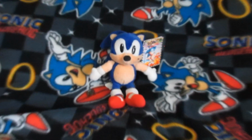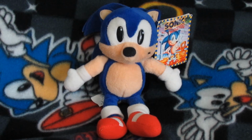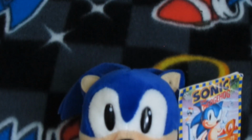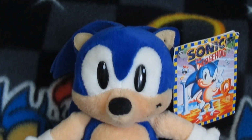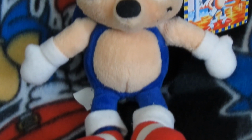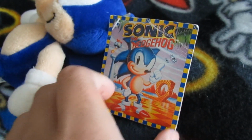We are moving over from Japan to the US for a hot second to cover one of the most ubiquitous Sonic plushes out there, the Kaltoy Sonic from 1993. This rat came in many different sizes, ranging from small, medium, and horrifyingly large. But what we have today is the slightly harder to find 8-inch version. We still have him with his tag, actually, and it makes for a very fun read.